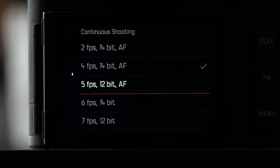But when it comes to continuous autofocus, tracking subjects, eye detect, that kind of stuff, which we're going to do a lot of, I'm really maxed out at 5 frames per second with 12-bit raw files. If I go to 4 frames per second, which is where I primarily shot, then I can get 14-bit quality. But that means that effectively this camera is a 4 frame per second camera, unless I'm okay with locked off autofocus. And I just can't help but feel like this is a bit of an odd situation.